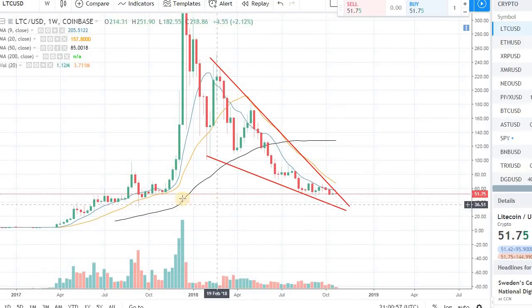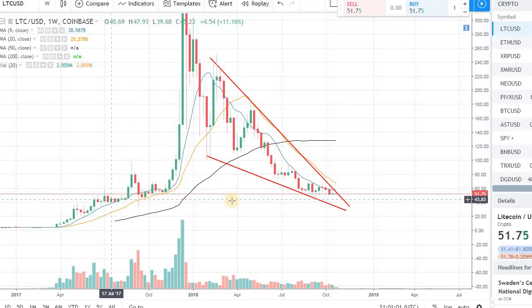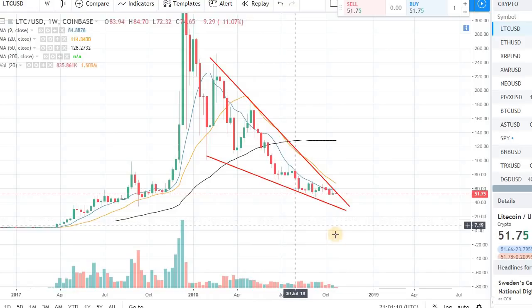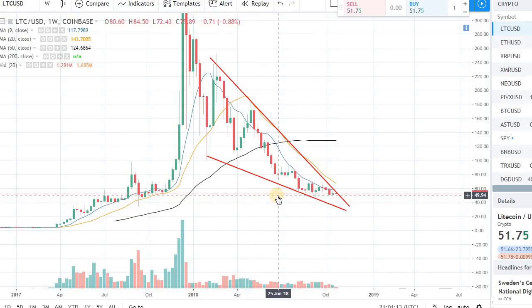All right. Other thing is around the $50 mark. There is a lot of support as well for Litecoin, so that should hold up if we don't see an overall market sell-off. So that $50 mark in Litecoin is fairly good support.